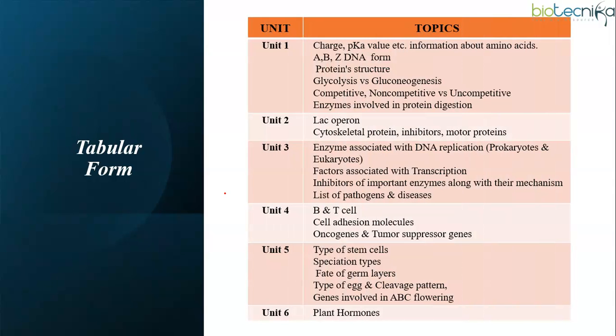So here I have listed few topics from every unit of CSIR NET Life Science syllabus that you can study in tabular form. So from unit 1, you can study about charge and pK value of every amino acid in tabular form. Then you can learn about A, B, Z form of DNA. So you can make a comparative table to learn about these different forms of DNA.